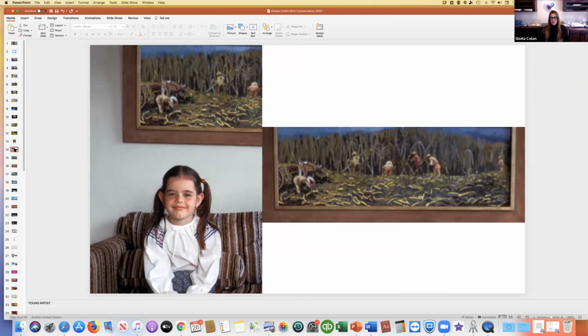So here I was, a young artist from a very young age. And I think this is one of the questions that somebody had asked, like, when did you start your artistic tendencies? And it was at the age of 4, around 4 years old. My mother was an amateur painter, so I would be her hands-on assistant and I would help her paint. And we painted hundreds of paintings over the years.